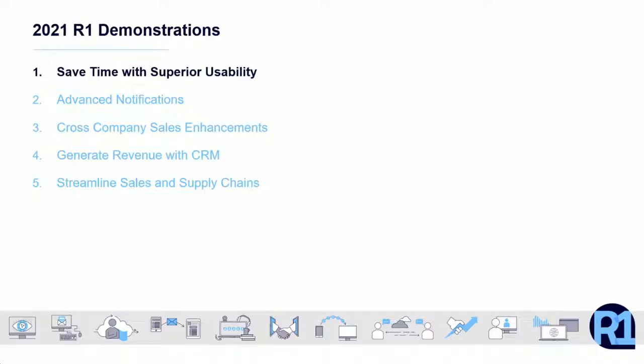Thank you, Jessica. I appreciate you going through all those great usability features that are going to save our users tons of time and capabilities. Next, I want to move on to the advanced notifications.